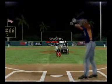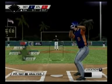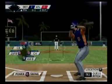Swing and a miss that time. It's 0-1. Always good to get ahead of a guy with a changeup. Now you put a little doubt into his mind as to when he'll see it again. Oh, has him looking silly here. It's 0-2.